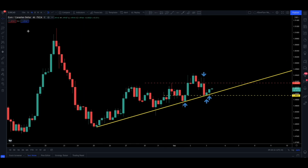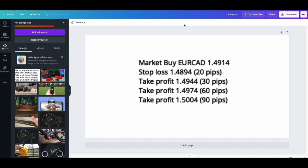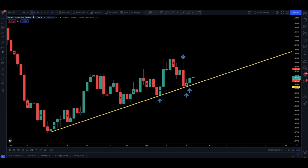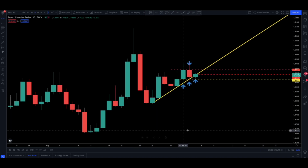Now let's look at this chart right here just to mark it out. So we entered at this candle right here, about 1.4914, as you can see. Entry is 1.4914, so that's our entry right there. Now let's break it down. Let's look at the daily chart first. So right here's the daily chart.